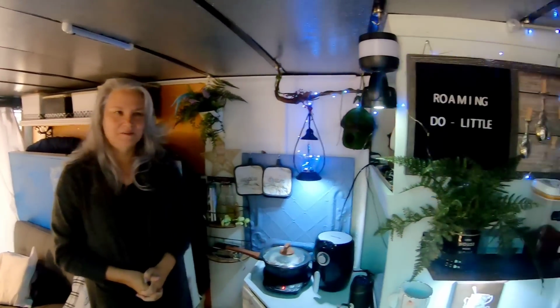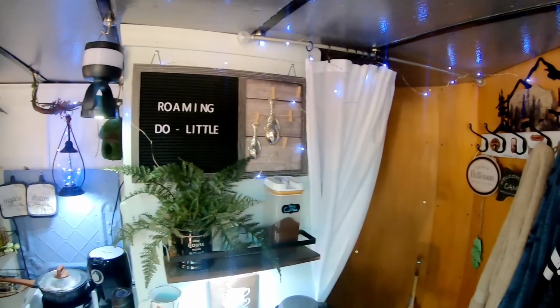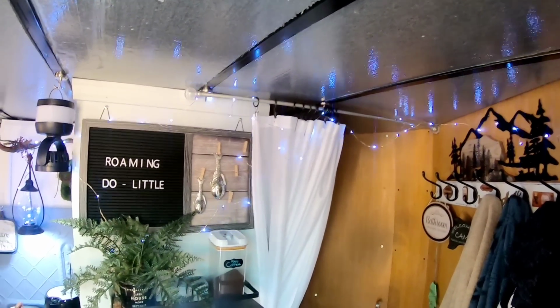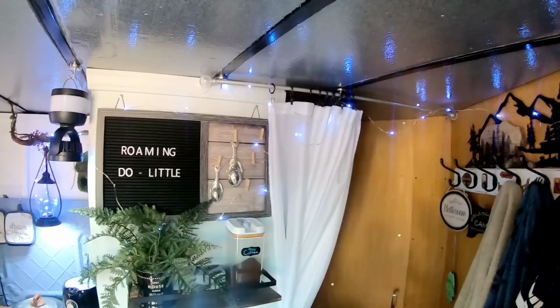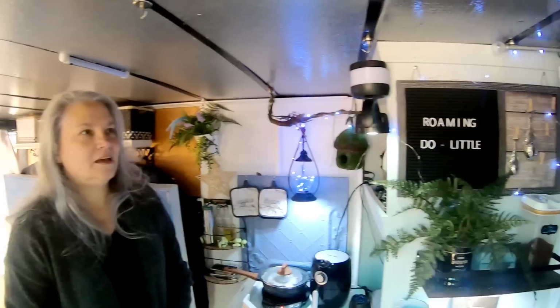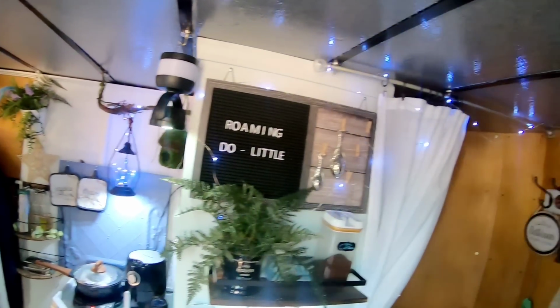So here we are looking inside the trailer, and I just got to say, the way you've got it set up here is just really, really cute. And I really like, and even Deb commented on this too, these flickering lights you got here. Where'd those come from? Those are an Amazon purchase. I think I paid $3 for them. Came in a set of two, and they're USB, so I can plug them into the battery, and they run all the time.